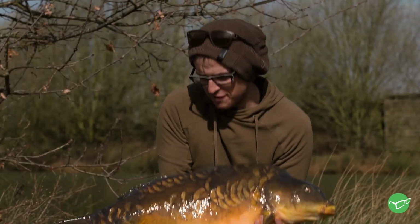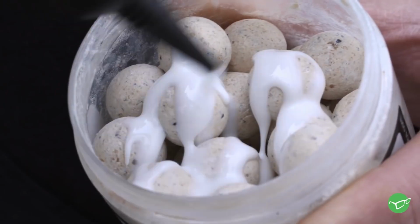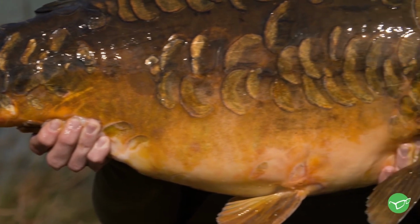Oh, well, what about that for an absolute stunner? It's a mainline peaches and cream wafter, trimmed down, placed in the air, just been prepared for about 3 weeks in the buttercorn goo, lovingly placed on a crank ready tied rig, and that is a proper result. Happy days.